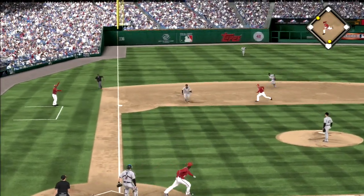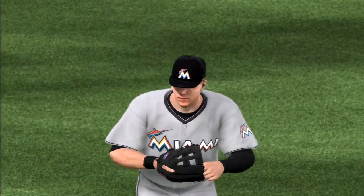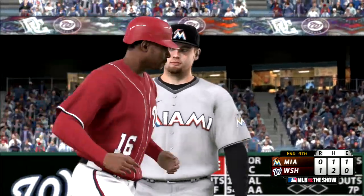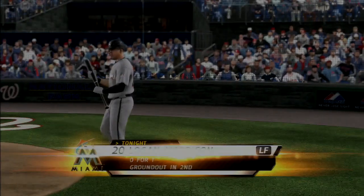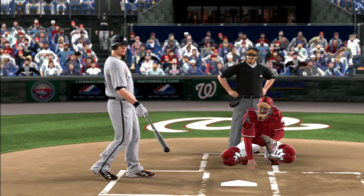Swing and a high chopper to third. Throw on to first, and that error won't come back to haunt him after all as the inning is over. We'll see Logan Morrison start things off when we come back. They're on the short end of a 1-0 score. And there is Logan Morrison. He'll lead things off here in this one-run contest.